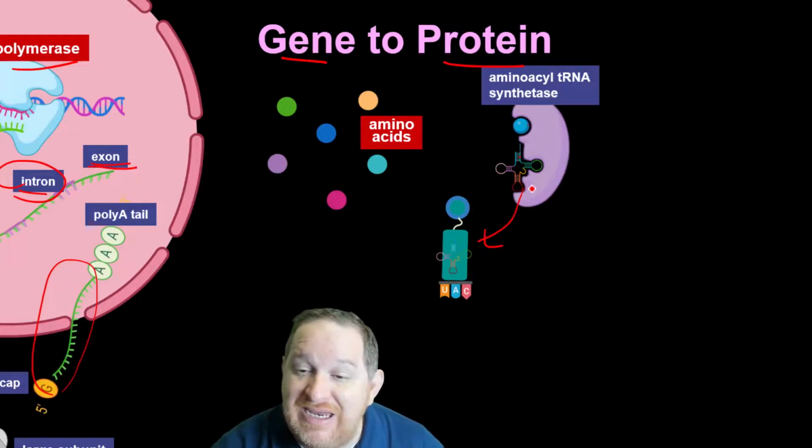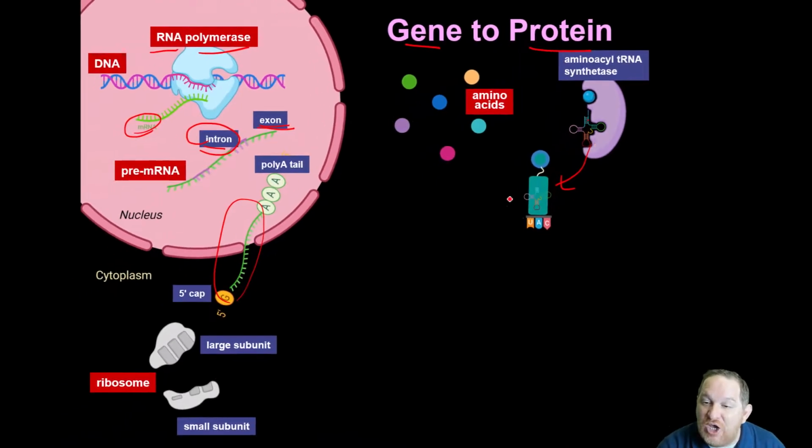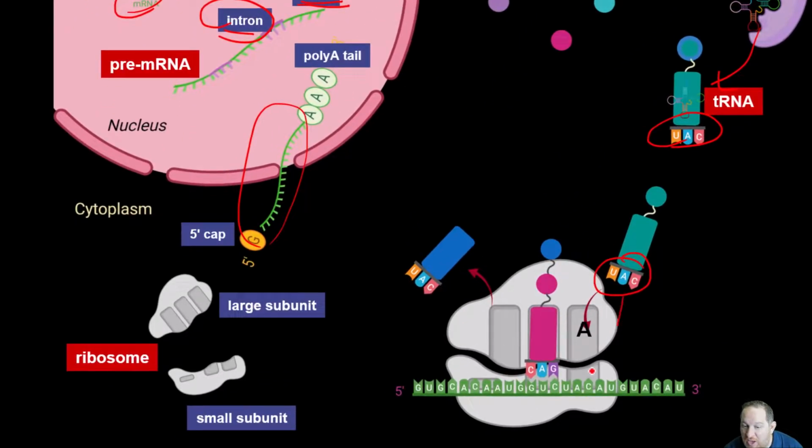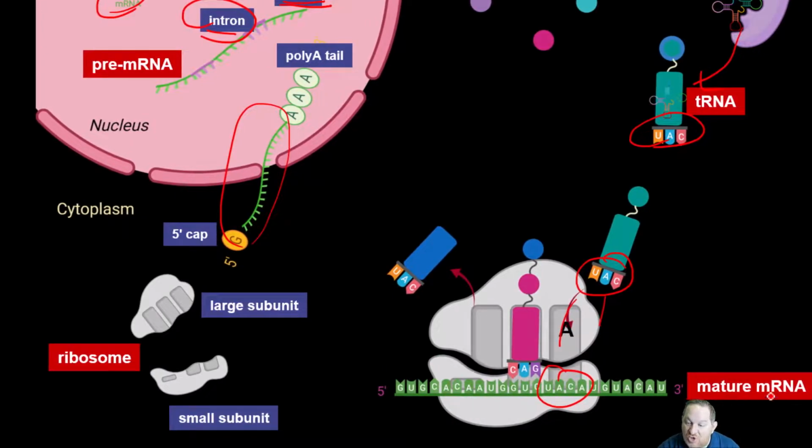How will we know if it's needed? Well, remember, the anticodon on the bottom of that must match the codon on the ribosome. So here we go. We see that this anticodon matches the codon there, so it's going to fit right into this A site or attachment site. This was our mature messenger RNA that is being read. Now remember, messenger RNA is read from the 5' to 3' direction by the ribosome. All right, so we have the attachment site, we have the polypeptide site, we have the exit site, and then this is our growing protein that we're making there.